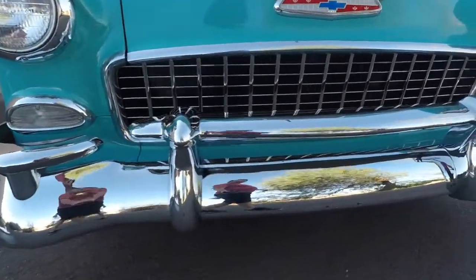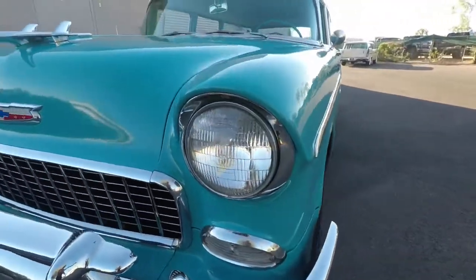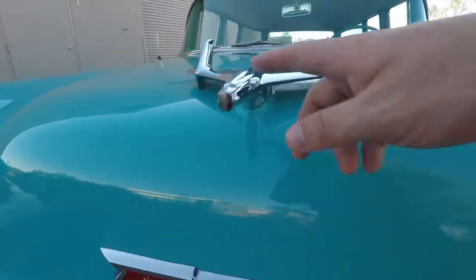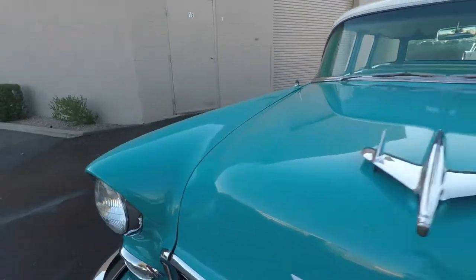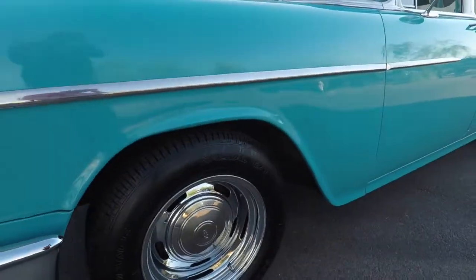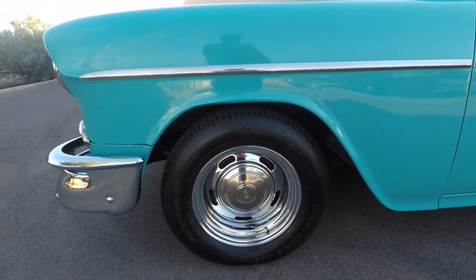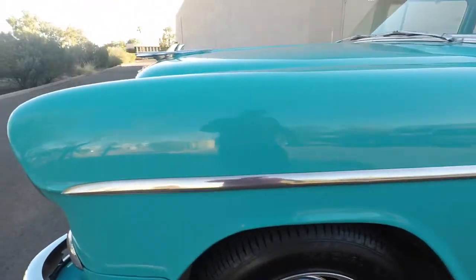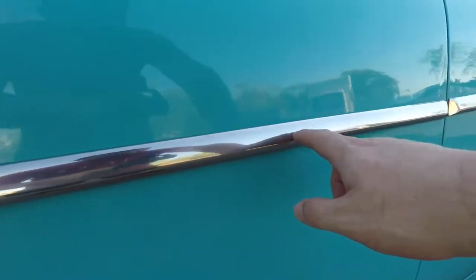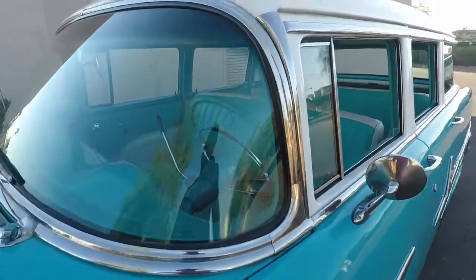Chrome bumper's beautiful. The grill's really nice. I believe all this chrome is redone. Nice emblem, new emblem. Ornaments nice on it. Got the chrome rally wheels with nice radial tires. The trim's very nice, looks all original. There's a couple little dings in a couple of trim pieces. For full disclosure, I'm just telling you everything.